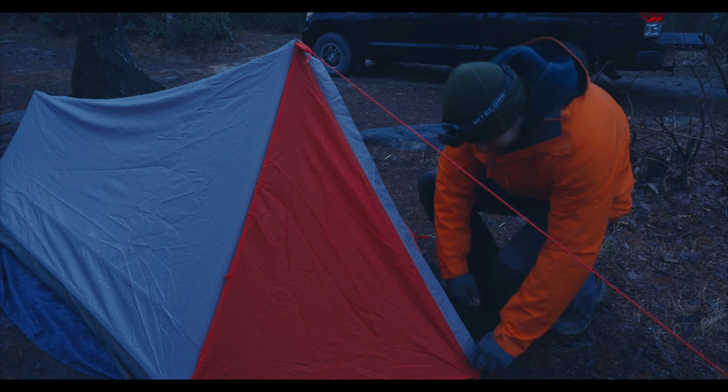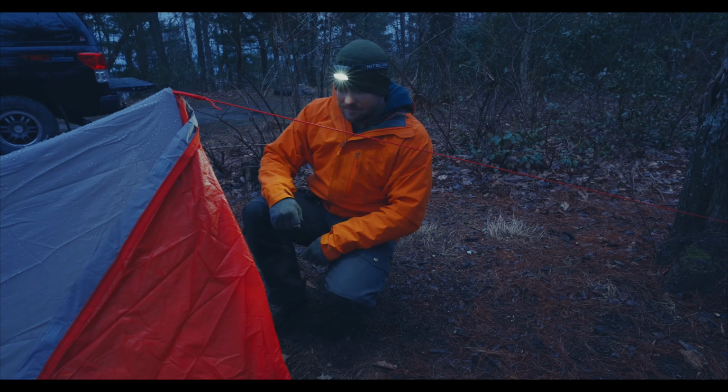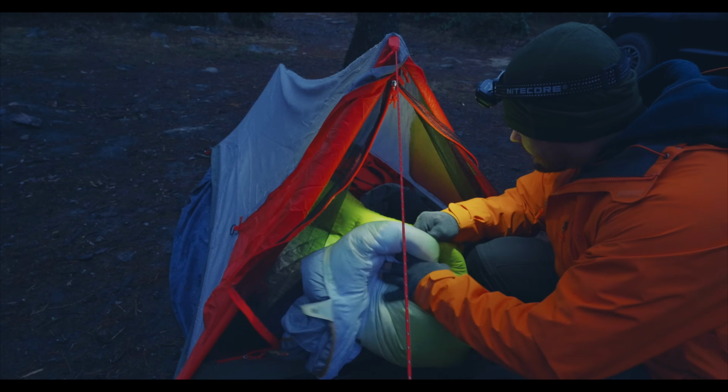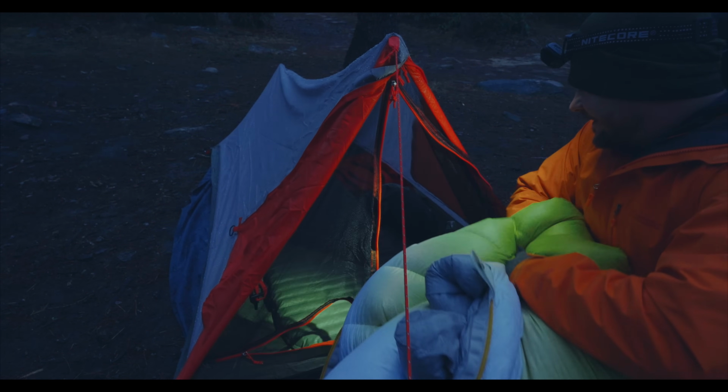It's that time, everyone. We need to check on this tent. Break it down and then go home. It's soaking wet. Oh man.